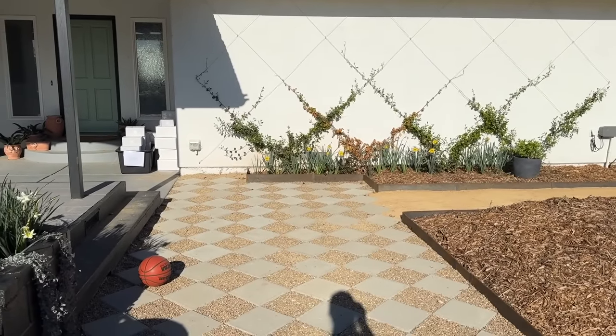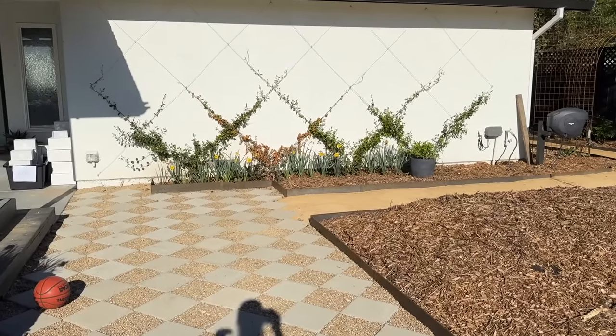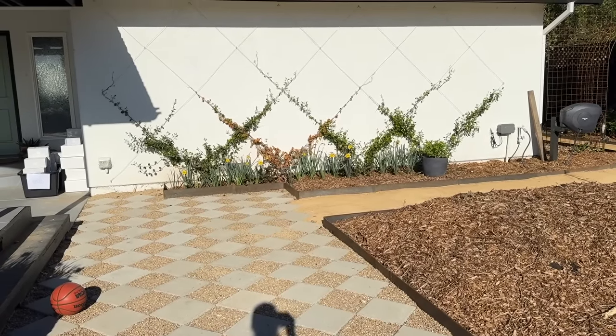So that's the first thing I want to do today. And then after that, I'm going to deadhead all the daffodils that I have up there. I'm going to leave them in because I want them to come back next year.